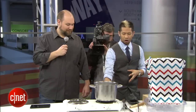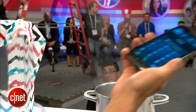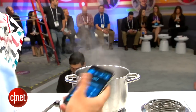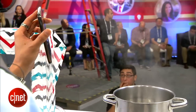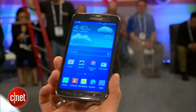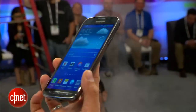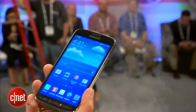We're going to take this. If you guys are familiar with the Samsung Active, this is a waterproof phone, claims to be waterproof. Yep. We have boiling water here. You know a little bit about this phone, Bill. Tell me, what can this bad boy handle? Well, the Active is waterproof, or Samsung says it is, up to about a meter for 30 minutes. But they didn't really say anything about boiling water. So the phone usually has a high temperature range of about 113 degrees.